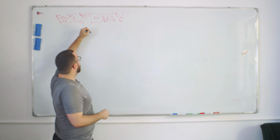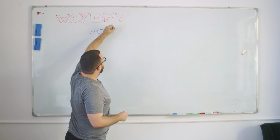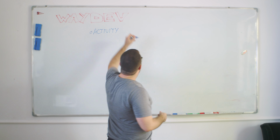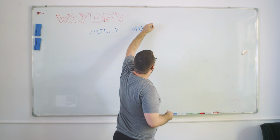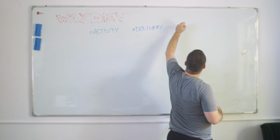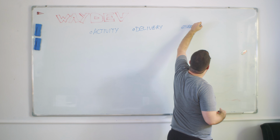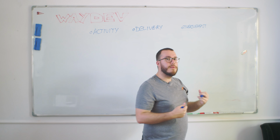First of all, we've got the activity section. In the activity section, we help you get more visibility into how engineering teams work. Then we've got the delivery section. Delivery helps you understand how effectively teams deliver software. And then we've got the throughput section, where you can understand performance and measure the progress of your teams.